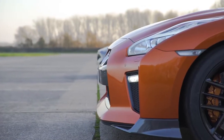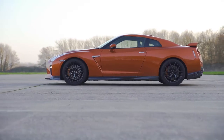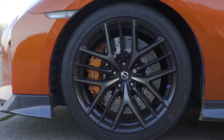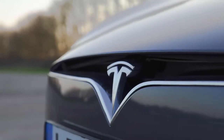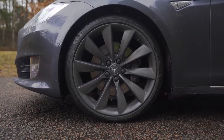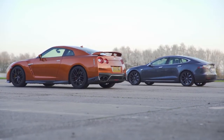Finally then, we come to the good old-fashioned drag race, where outright horsepower matters. And an £80,000 Nissan GTR has 570 horses, whereas 80 grand will only get you an all-wheel drive Tesla 90D with 417 horsepower. But how much of an advantage, if any, will going gasoline give you?